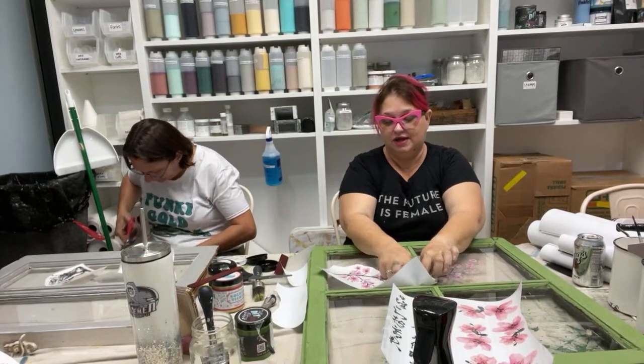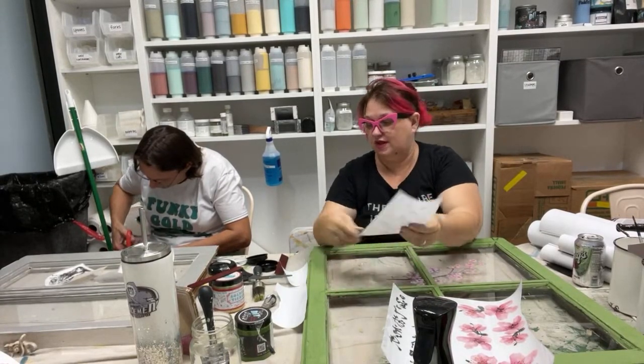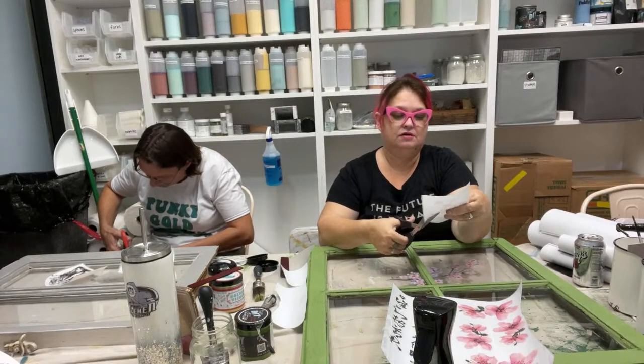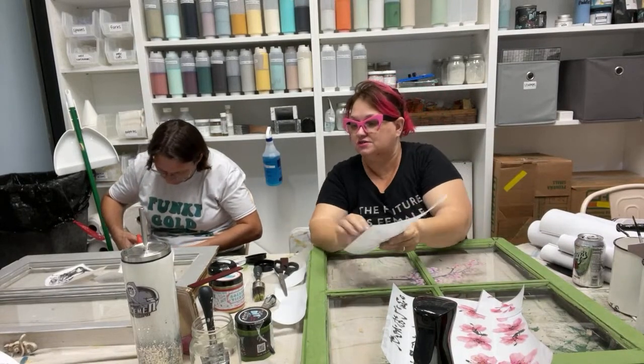What I'm doing when I hit the window pane is creasing my transfer so that I know where to cut. I'm just lining them up, and this is that layering process.